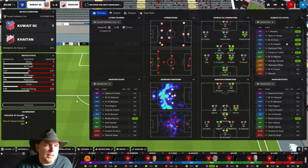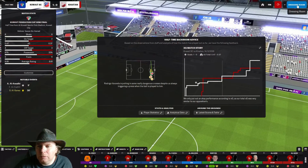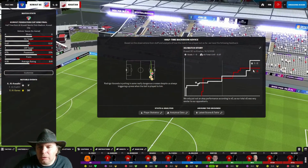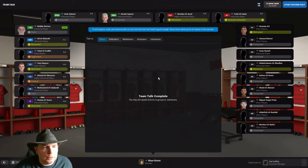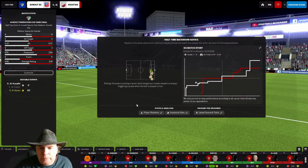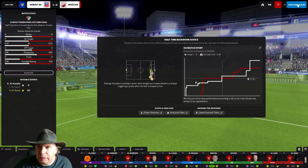Right. Well, I mean, possession-wise, we concede possession like nobody's business, but as you can see, chance-wise and everything, we have basically matched them. So, I am going to tell them they know that first half wasn't good enough. Al Mansour, I'm not going to put up with you being on there. What has happened here? Let's go to the dressing room.